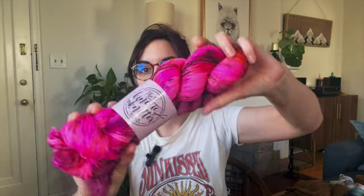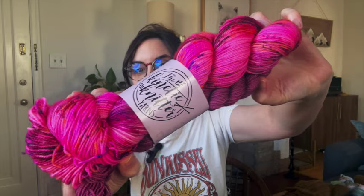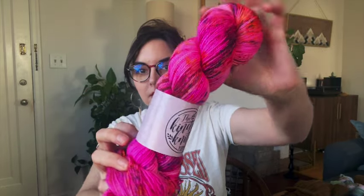So that's it for WIPs and finished objects. Like I said, I have no yarn acquisitions to share this week. So I'm going to talk about what I've watched, what I've read, and some yarn coming to the shop, or already in the shop, I should say. I have, I think, 4 skeins or 4 sock sets of this left. This is the colorway Crush with a one-of-a-kind mauve purple mini, on my twisted sock base, an 80/20 2-ply merino nylon. So if you're interested in that, that's in the shop right now.